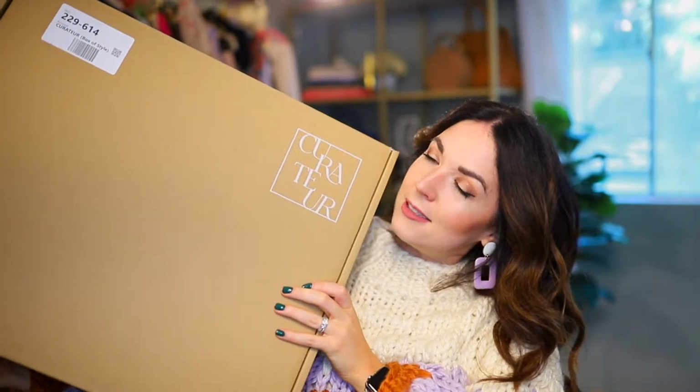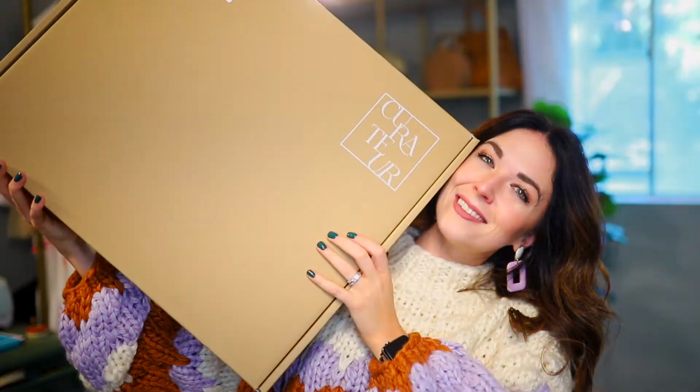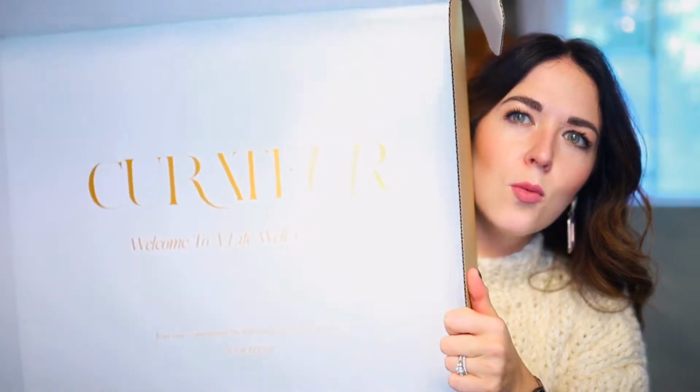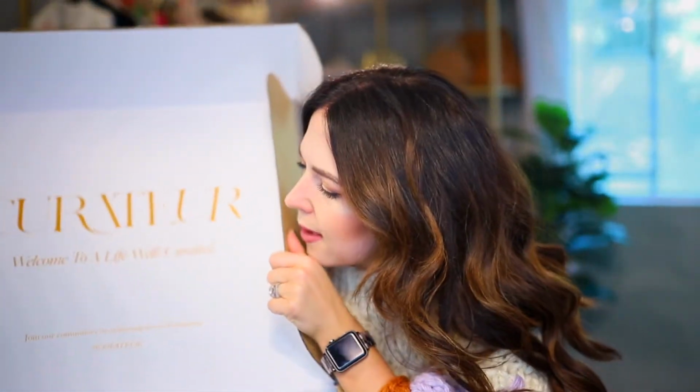It is a big freaking box, y'all. This is a lot more massive than they normally are, I will say. Let's just open her up. The inside looks like this. It says, "Welcome to a life well curated." And also has their Instagram handle. Also inside the box, it says that this box is made from 100% recycled materials. Sustainability is always in style.